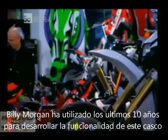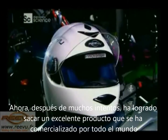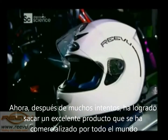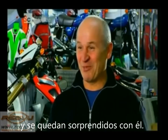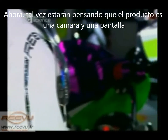Billy Morgan has spent the last 10 years overseeing the development of the helmet. Now, £2 million down the track, they have a product that's being sold throughout the world. People just put the helmet on their head, and once it was explained what it was all about, their eyes just light up, and it's as though someone switched the light on. Now, you might be thinking that the device is a camera and a screen, but it's not.